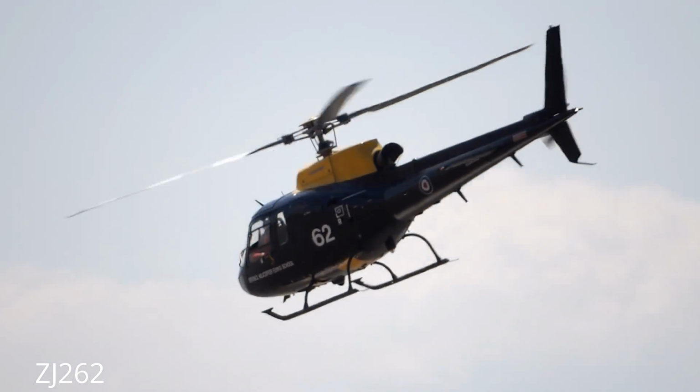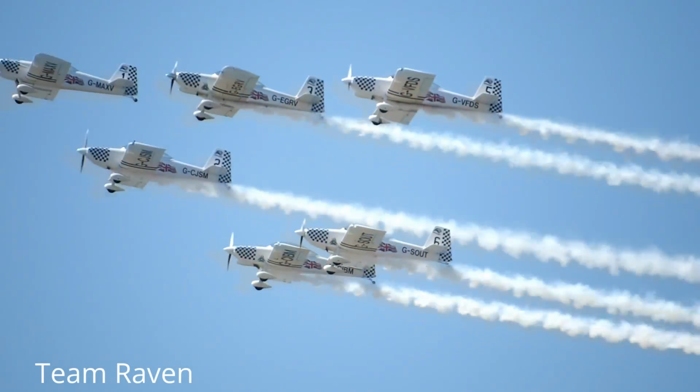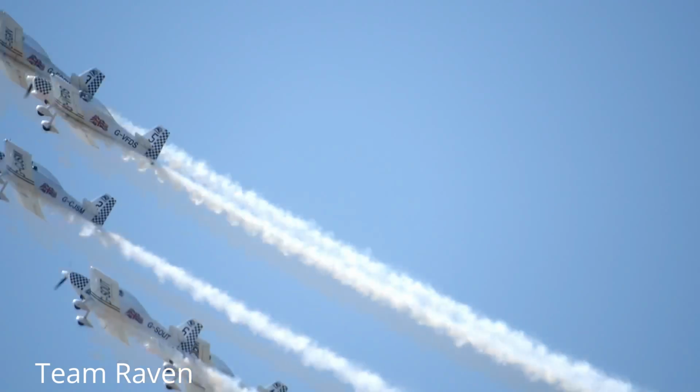Raven, any visual of the helicopter departing low level to the south? Not yet, looking. Aircraft in the world, metal, but they just do such a good formation. I'm going to leave them to fly for you. I think it's very, very pretty. Lots of photo opportunities.